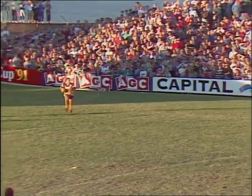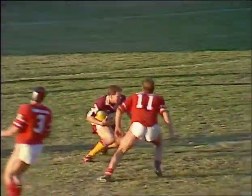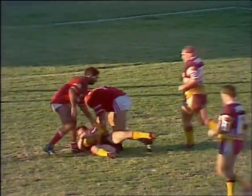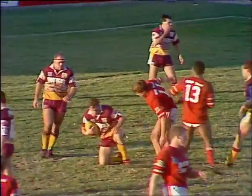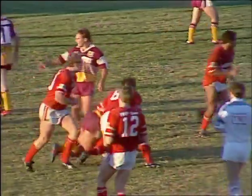And they've consistently kicked deep downfield. Well, they've had the advantage of this breeze in the second half. Bill Julian Ailes had a lot of work to do, but not only do they kick well, but they get a great chasing game. Their enthusiasm builds as the clock ticks down. 16 minutes to go. Brisbane still trail by 6 points.